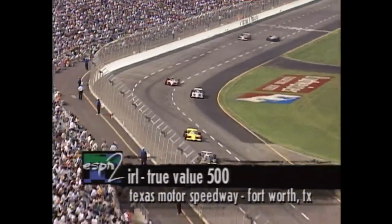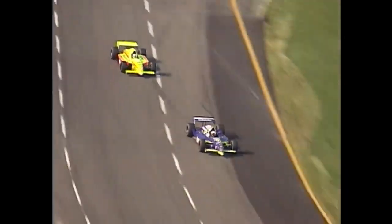Before a crowd estimated at better than 100,000, Buddy Lazier leads. Right behind him is Tony Stewart, and Tony is trying to grab a lap back. He just rocketed in between the two Team Treadway cars, Goodyear and Lyondike, and now is set up to try to get back on the lead lap. And if he can do that, of course, if we see another caution period, he's definitely going to be in attack position. But Buddy Lazier is very conscious of his presence.